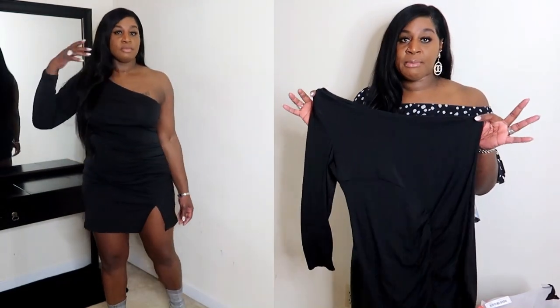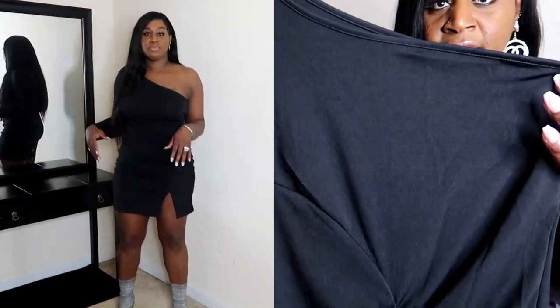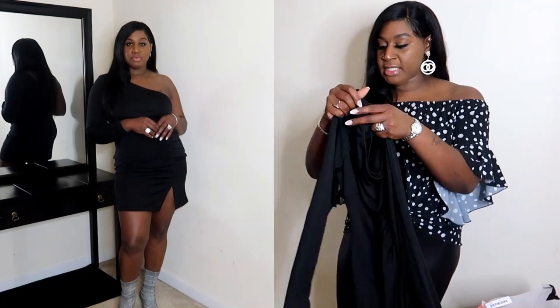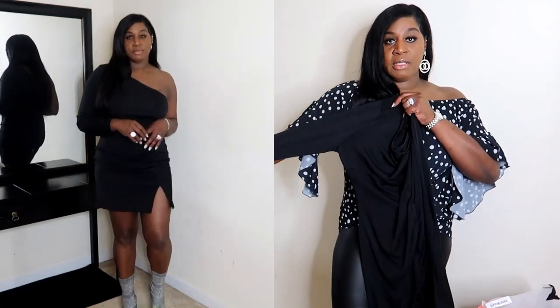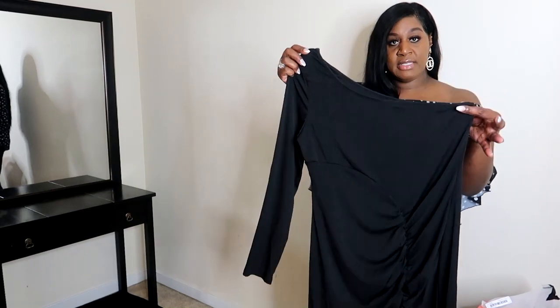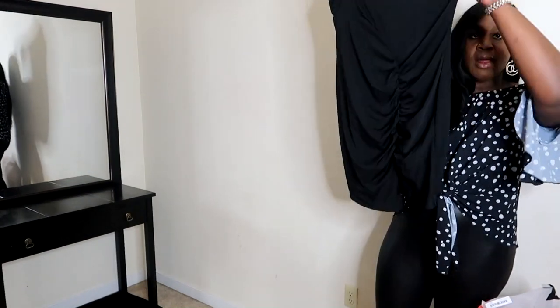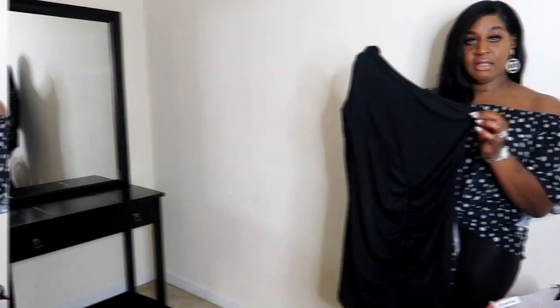This is going to be the type of material that's going to snatch me and suck me in, and that is what we need, honey. Yes, indeed, and we are here for it. The sleeve is super duper long and super duper stretchy, so I do like that. Just a nice, basic, simple black dress. I'm here for it, y'all. All right, so that's what that looks like.